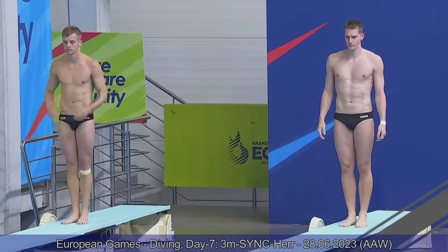Forward 2.5 somersault, double twist also for Team Switzerland. Oh, good job by Team Switzerland as well. Compared to the French divers, they did not get great entries, but it's a good dive overall. The degree of difficulty is quite high, so not bad at all. They were trailing behind a little bit, but they do an excellent job with this dive. Seventh individually and eighth in synchro. They're in third place at the moment.